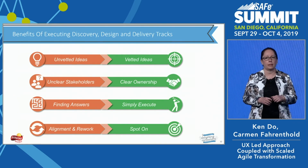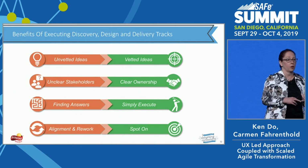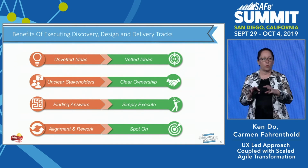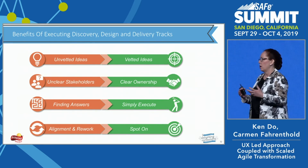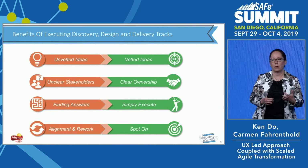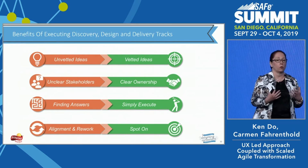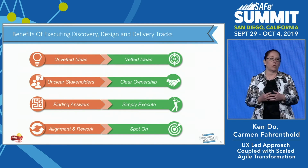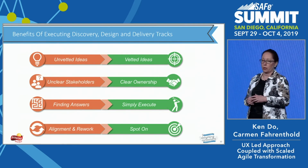When we think about vetting ideas, we're thinking about the first SAFe principle, taking an economic view. We learned that delivering often, delivering early, and allowing the teams to validate those benefits while still at a small scale helped us to accelerate when it was time to scale to the rest of the train. For the second one, we think about SAFe principle number 9, decentralized decision making. We provided role accountability and role ownership, and allowed the teams to make the decisions.